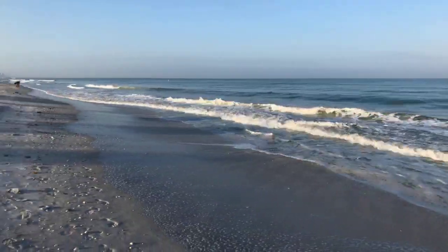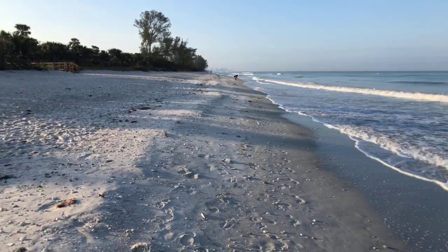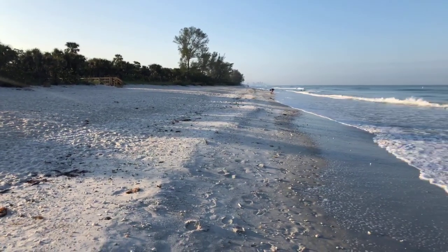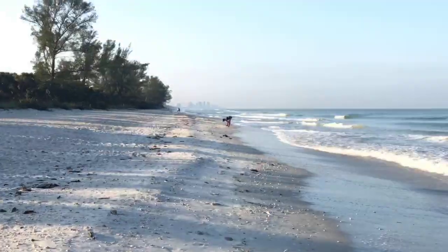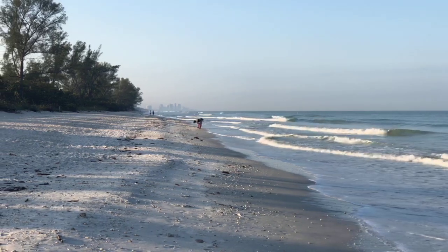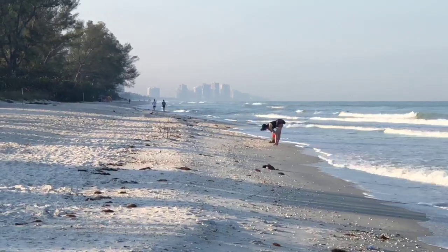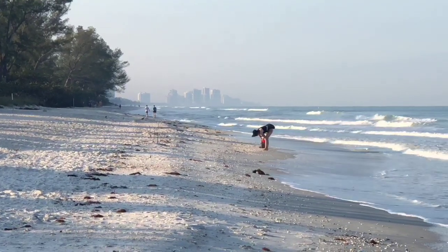Not too many people at the beach this morning. A lot of people just can't take that red tide. If I zoom in, you can see how hazy it is. A lot of mist in the air. The water's getting really churned up. You can barely see the condos down there in Park Shore.